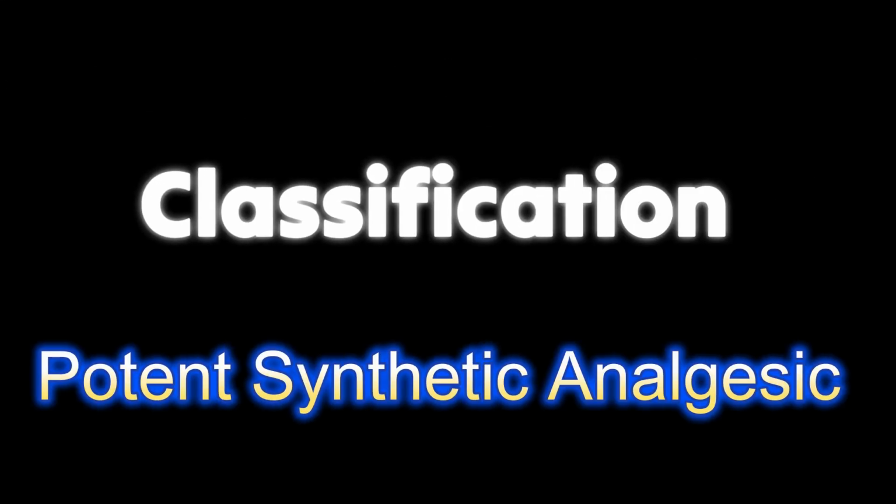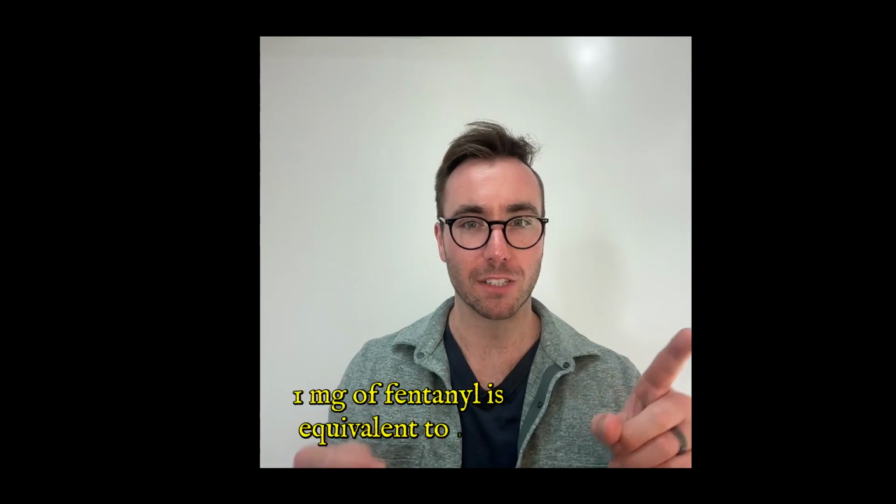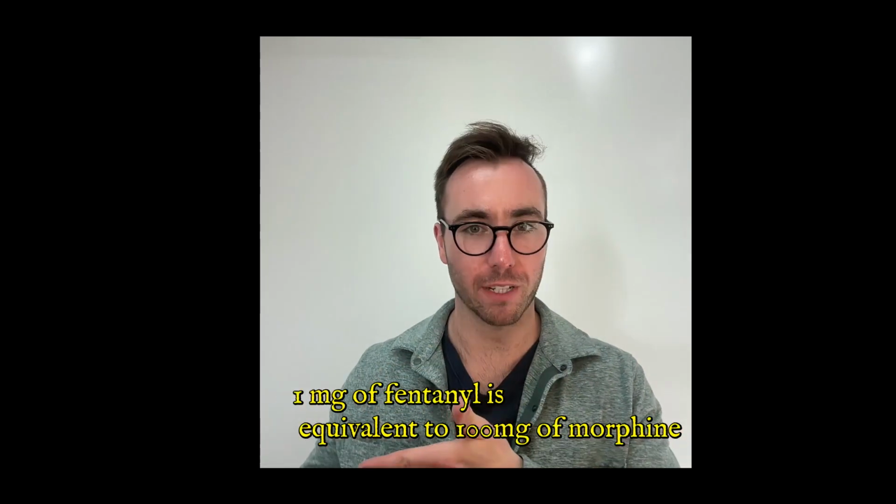So fentanyl is a synthetic opiate analgesic. Depending on the resources you read, it's approximately 75 to 100 times more potent than morphine. Morphine's the gold standard of opiates. It's been studied the longest, it's been around the longest. So if you look at a tangible example, 1 milligram of fentanyl is equivalent to 100 milligrams of morphine. That is why we dose fentanyl in micrograms.